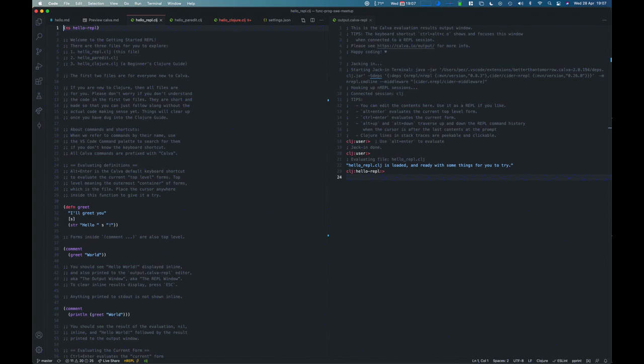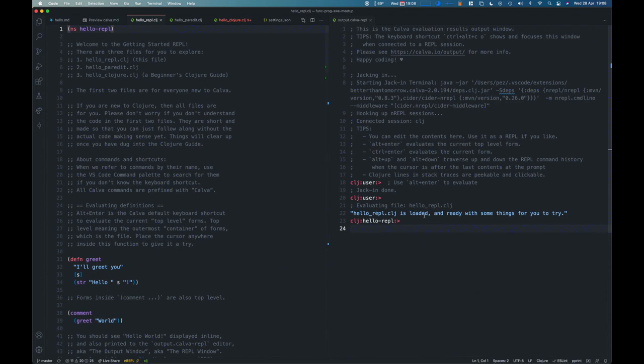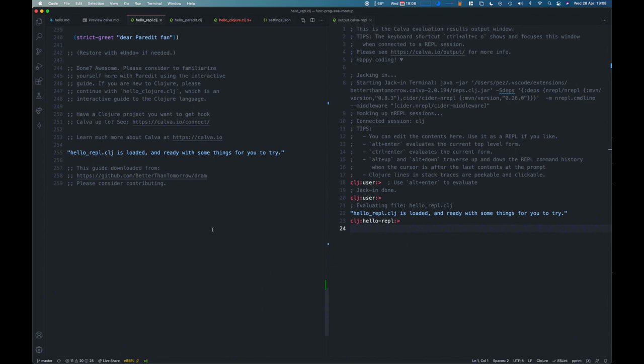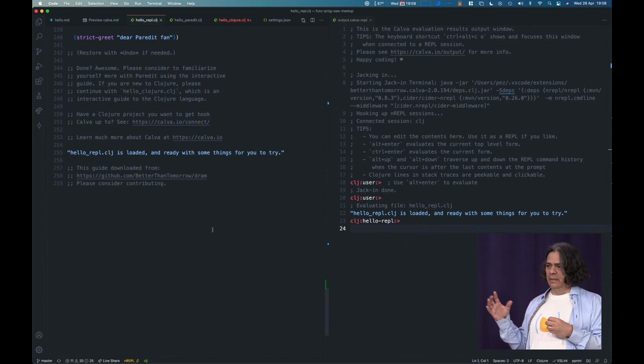Maybe I need to increase it a bit for you. It prints this hello thing here. That's because that's the last thing that you find in this file. So remember, I told you that the Clojure program is built like the reader is reading each expression one by one, and the final thing it reads is the result of the evaluation. That's what we see here.